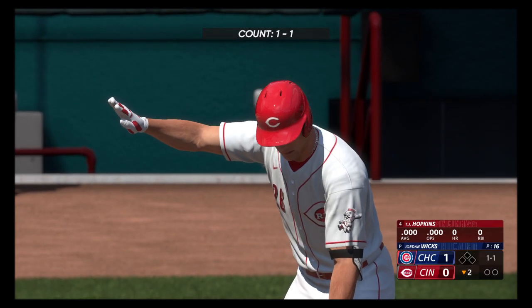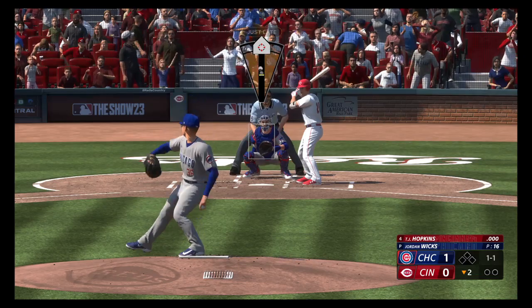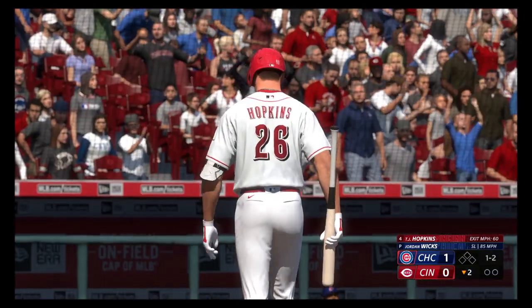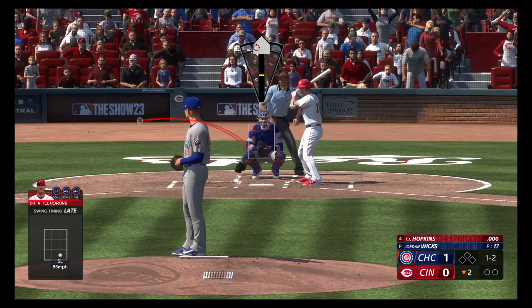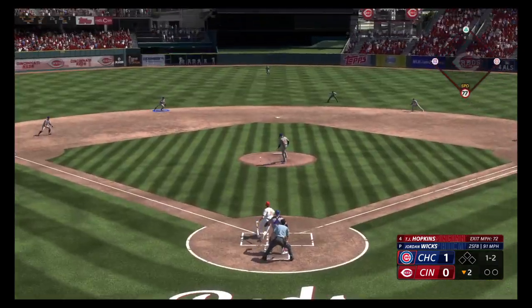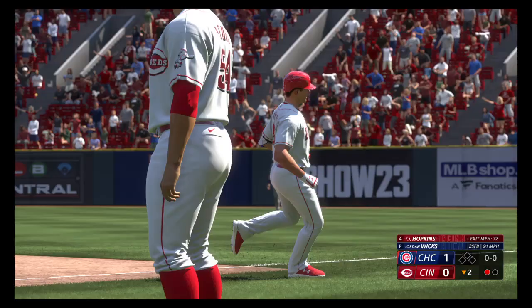Ready to go for the last half of the inning. And now the designated hitter for the Reds, T.J. Hopkins. And here it comes. Ground ball up the middle. Sends it to first. Leadoff man retired here in the second.